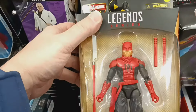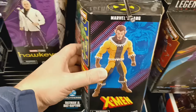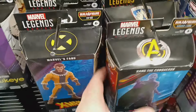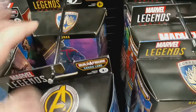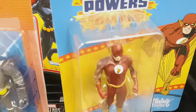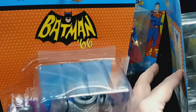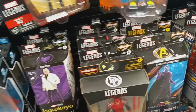Little Marvel Legends we have here. Daredevil, Marvel's Fang, Molecule Man, Future Ant-Man, Kang the Conqueror, Drax, Worldship Zord, we have Star-Lord, Ultron, Wonder Man, Zombie Iron Man. We have some Superpowers Wave 5 up here, we have the Wally West Flash, Dick Grayson Nightwing, Superman, the New 52 Superman.